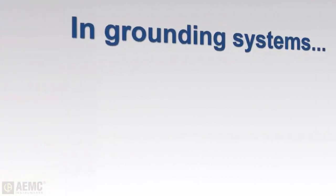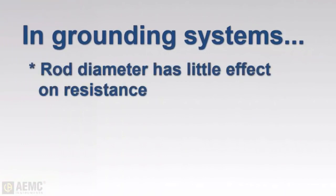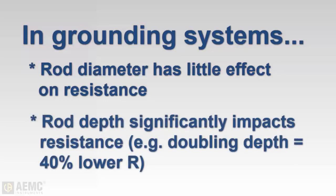Note that increasing the diameter of the grounding electrode does not significantly reduce its resistance. For instance, doubling the diameter reduces the resistance by less than 10%. However, driving the ground rod deeper into the earth does substantially reduce the resistance. As a general rule, doubling the depth to which the rod is driven into the ground reduces its resistance by up to 40%. However, this has its practical limits.